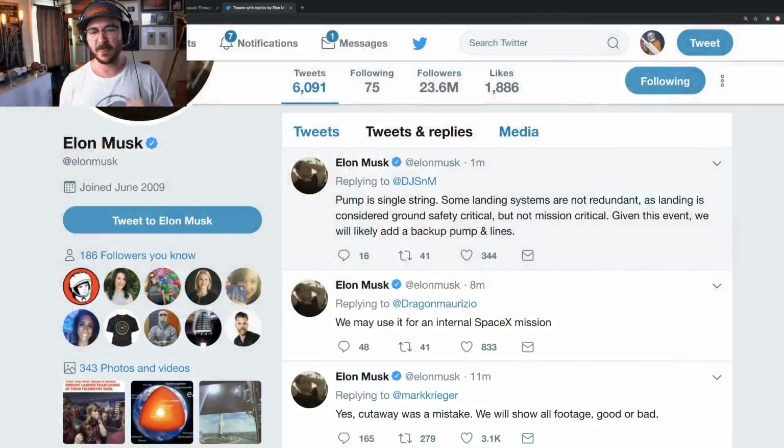Pump is single string. Some landing systems not redundant. Let me pull this up for you guys. Pump is single string. Some landing systems are not redundant as landing is considered ground safety critical, but not mission critical. Given this event, we will likely add a backup pump and lines. There we go.